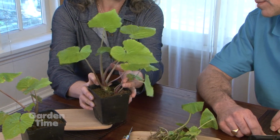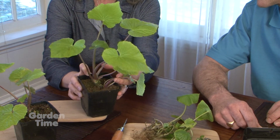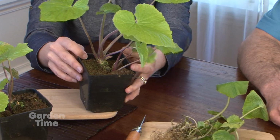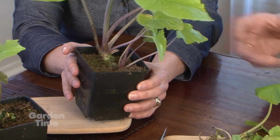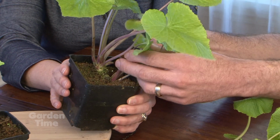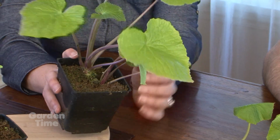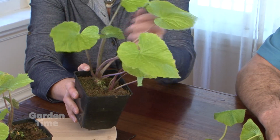And also, it grows with offshoots clumped around the center plant. Okay. So it doesn't actually send out runners or anything. So there's no worry about it. If you were to make a new plant, this would be the new start coming in. Exactly. To make a new plant, you just break that off and transplant it.